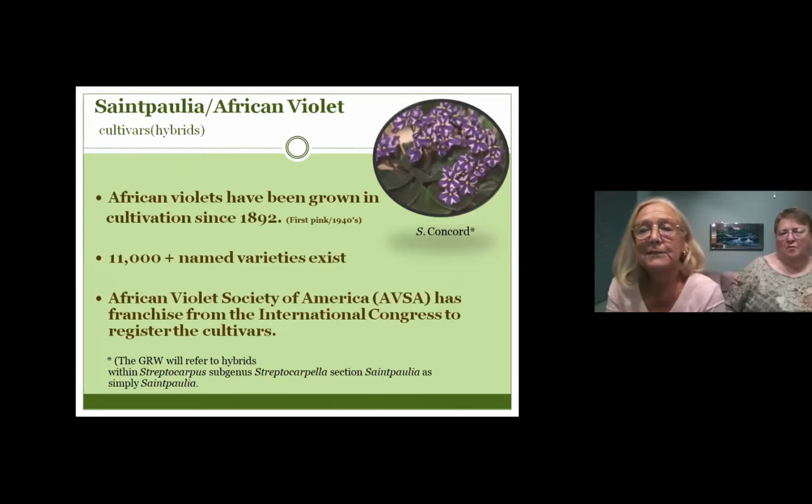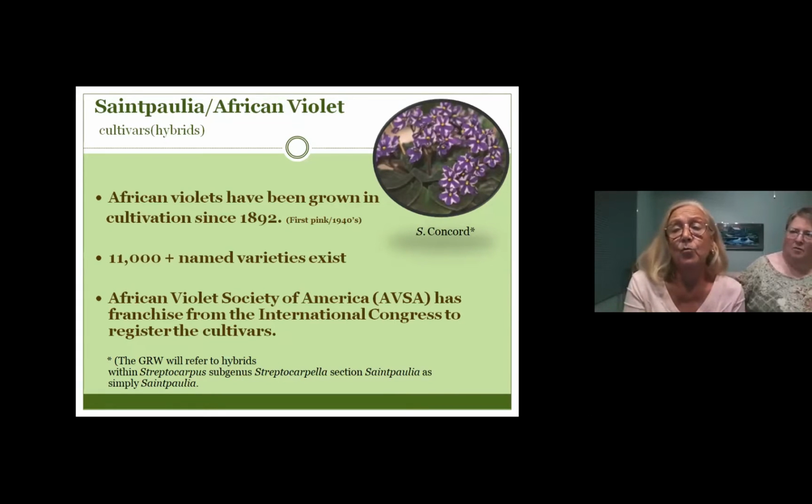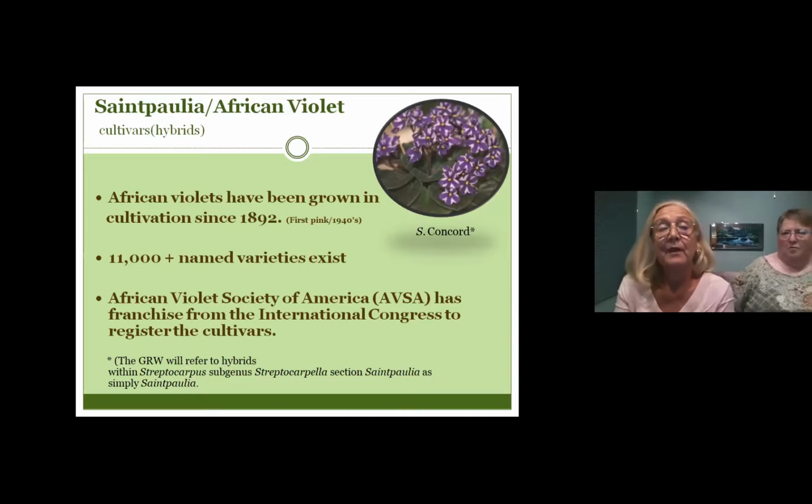Talk about the cultivars. If the only African violets that you have seen are the ones in a big box store, you're missing a lot. They've been grown in cultivation since 1892, and all of those initial ones in cultivation were all purple blossoms. The first pink African violet actually didn't come until the 1940s. And now we have multiple colored varieties, and there's 11,000 named varieties. The African Violet Society of America has kept the franchise to register the cultivars, not the Gesneriad Society.